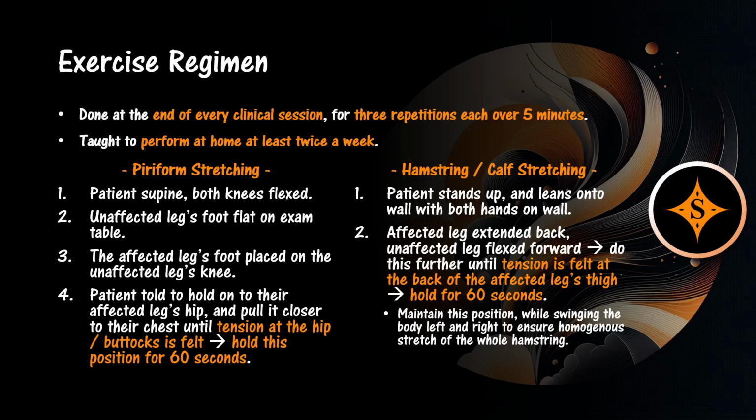The piriform stretching here is performed with the patient supine on a bed or exam table at their home, and they flex both their knees. The painful leg, we're going to delve into it later. The non-painful or unaffected leg has its foot flat on the bed, and the painful leg puts its foot on the knee of the unaffected leg, and then tell the patient to pull the thigh of the painful leg closer to their chest. This will then cause the hip to flex while in external rotation, and this will stretch the piriform muscle.